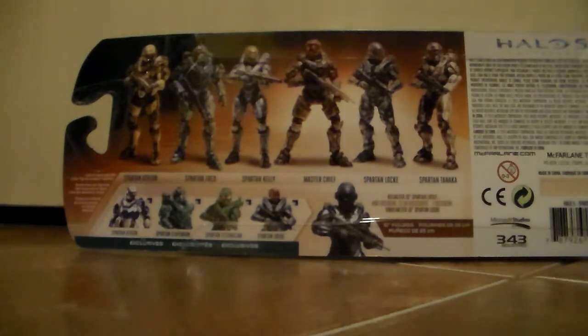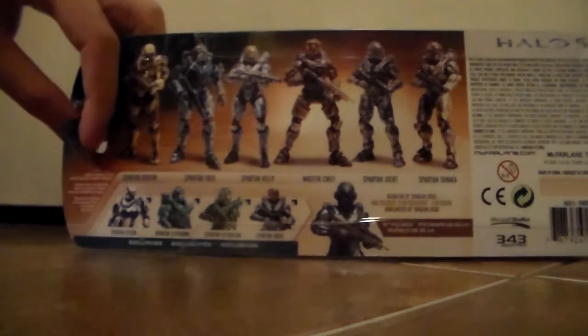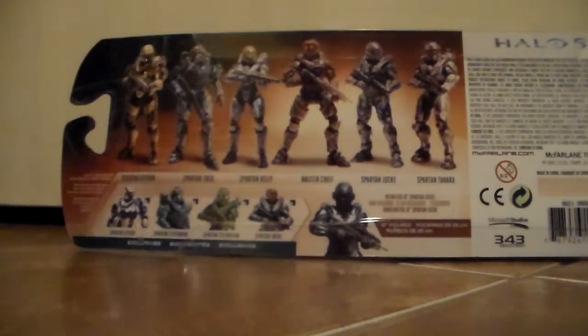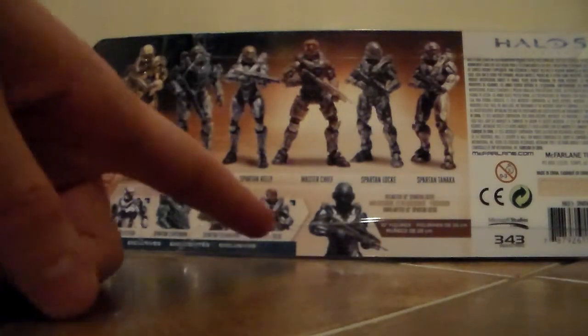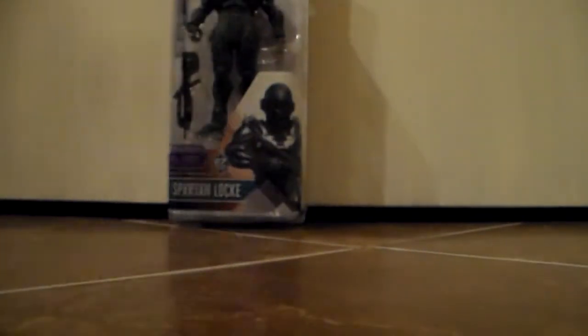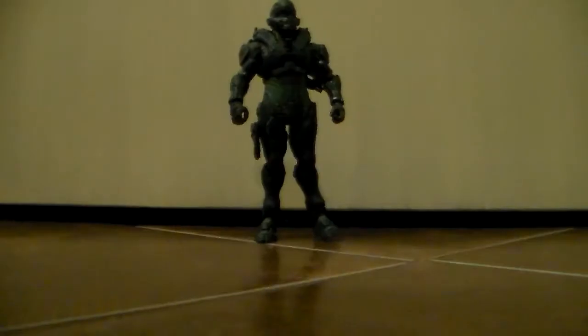Now, that's just kind of me spitballing, but yeah, I am going to be trying to pick up every figure from this wave, but at the very least, I'm going to be getting Fred, Kelly, Tanaka, and Locke without the helmet. So yeah, this is a really cool figure. Let's open him up and see what he's made of.